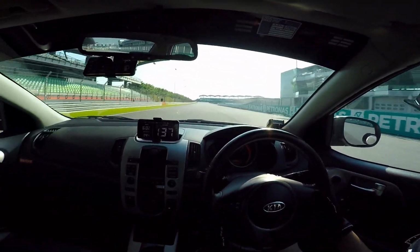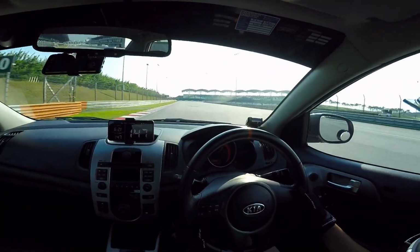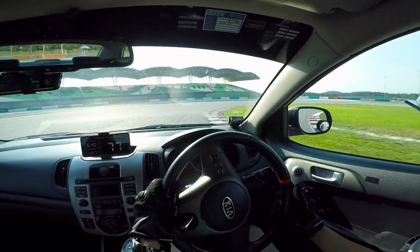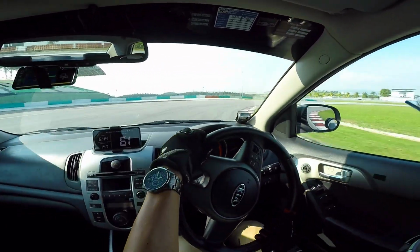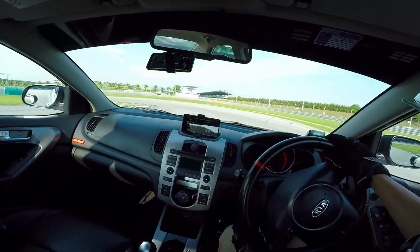Actually, in this session there are fewer cars on the track, so it's much easier to drive because you don't really need to give way to them. And some of them are driving track cars, and track cars are usually faster.